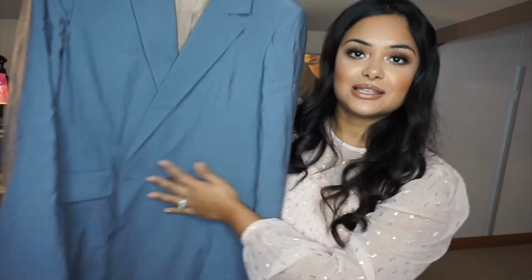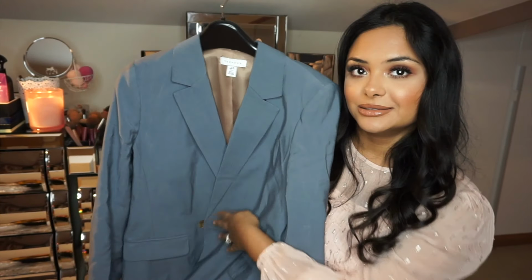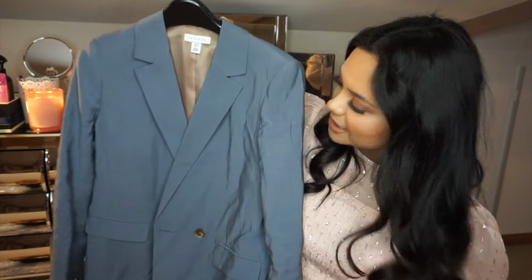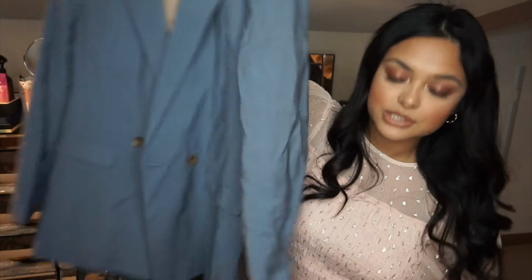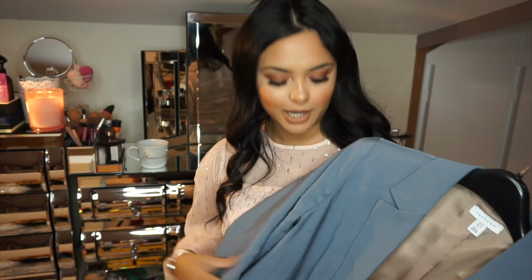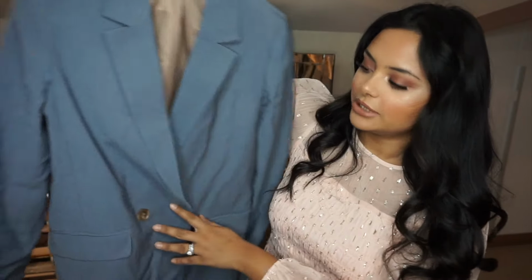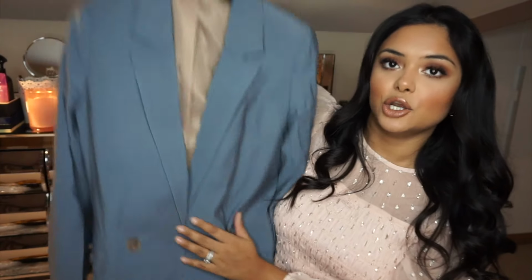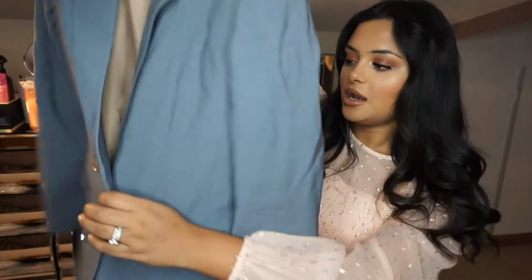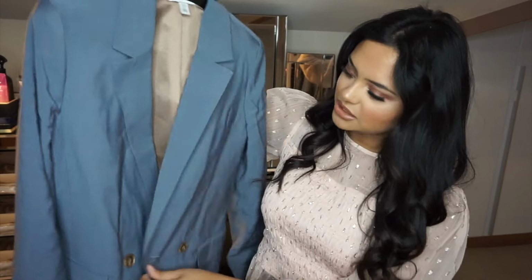Next up is this blazer here. It looks a bit of a granddad blazer, a bit of an old man blazer, but it is in this beautiful, I don't know how to describe it, periwinkle blue, grey blue colour. I saw someone on Instagram wearing it. I fell in love with it. It's an oversized boyfriend fit. I've worn it already. I wore it to an event in Birmingham.